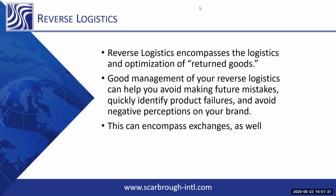Simply put, good management of reverse logistics allows you to avoid future mistakes, whether that's issues with revisions or known failure points, or being able to realize and mitigate negative perceptions of your brand based on those returns. And then additionally, how does this encompass exchanges? How do we manage it when someone says they want to return this good? One of your end users says, this didn't meet my expectations. This part of the good failed. How can we get that good exchanged for a known quality unit that meets all of those expectations and get it back in the hands of the customer?